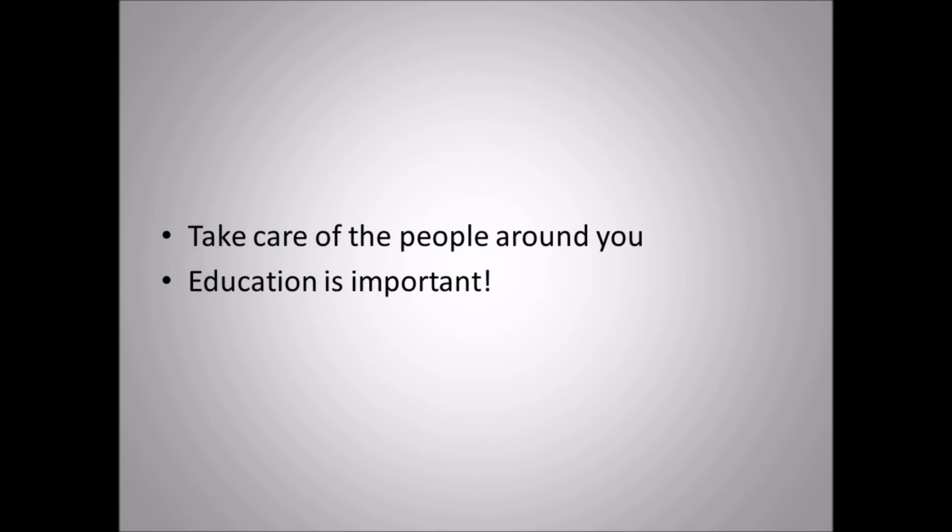Also, take care of the people around you, and for the younger people out there, make sure to listen to your parents, your teachers, and your guardians. It's the best motivation you could have for a good education. It's very important to have a good education. With a good education, you get a good job in the future.